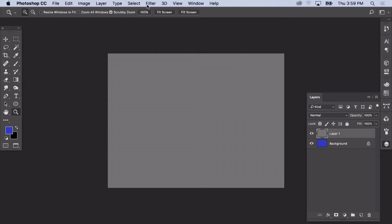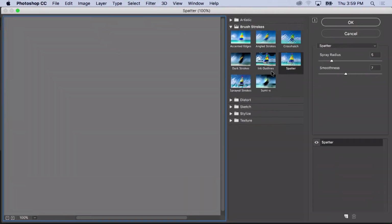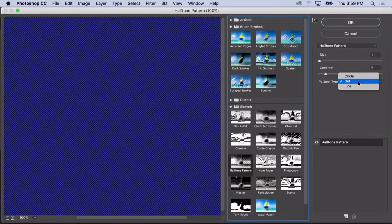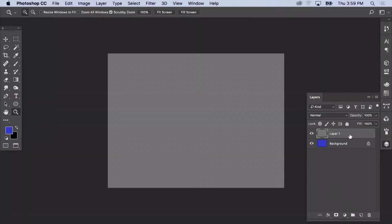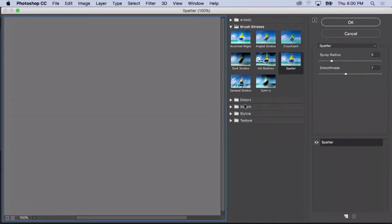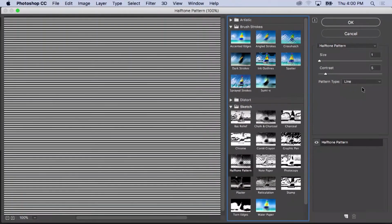Now I'm going to give this guy a filter. I'm going to go to Filter Gallery, Sketch, and give it a halftone pattern, and I'm going to set that to line. Oops, wait a second. Cancel. Hold on. I'm in the right layer. Okay, let's set this back to black and white and go into Filter Gallery, Sketch, Halftone Pattern, and set it to line. Okay, there we go.